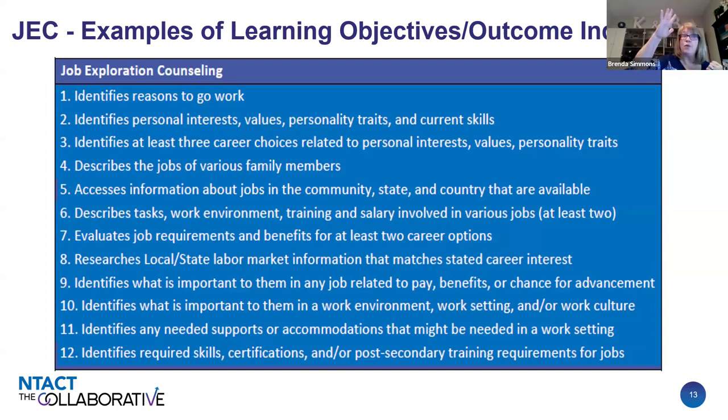I won't read through all of those for you, but you can just look and come up with something else. These are not the only things. We just wanted to give you some examples of what might be some learning objectives or outcome indicators that you could begin to put together, so that you could measure that student's progress.